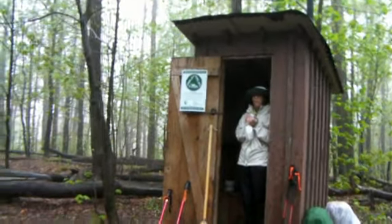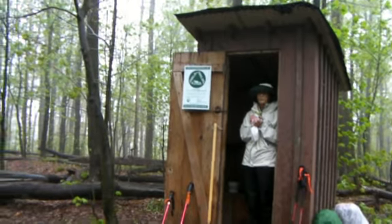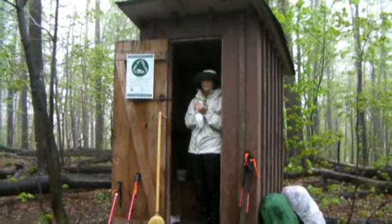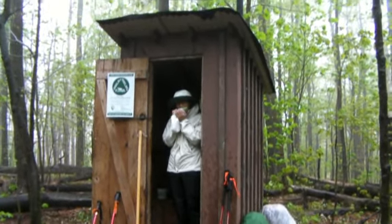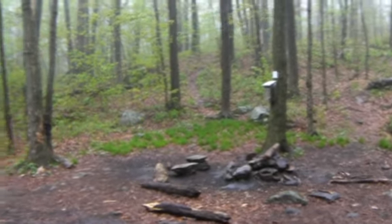It's almost noon, and we've made it to the Crystal Hill campsite. We were hoping for a shelter, but we are taking shelter from the rain and eating our lunch in the privy. It's cozy, but 2 people can fit in there. And they have several campsites, and fires are allowed.